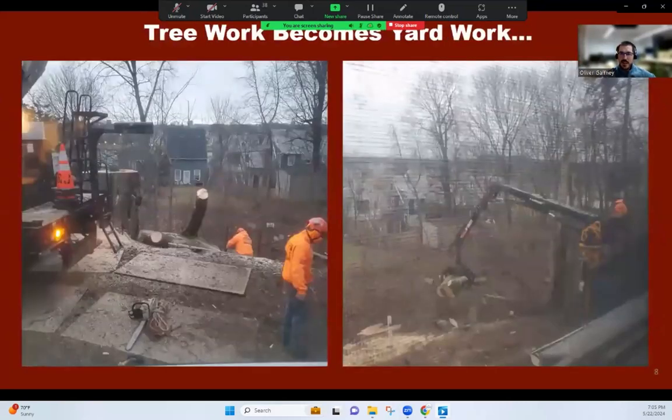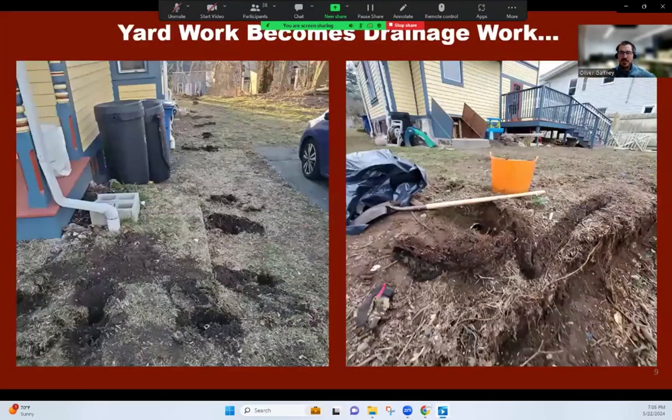So I worked with my neighbors. It was a little challenging to get the tree down. Didn't really realize I could fit a bucket truck in my backyard or a logging truck either. But we got the trees down safely. Nobody got hurt other than the trees, which was the plan. But the tree work became some yard work, and the yard work became some drainage work.